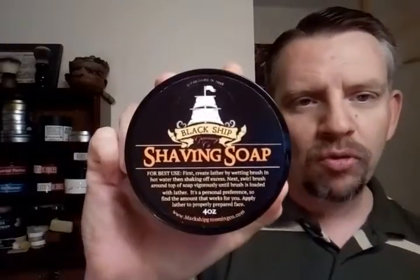Whew, oh my goodness, I love this stuff. And spot on, it matches the aftershave 100% perfectly. Sometimes aftershaves and soaps don't necessarily match up. They're complementary. You don't always get the same scent out of the tub as you do from the aftershave, or vice versa. This one here, no problem whatsoever. Awesome stuff. Peg Leg Nickels, Blackship Grooming Company, love it, and so happy to have it.